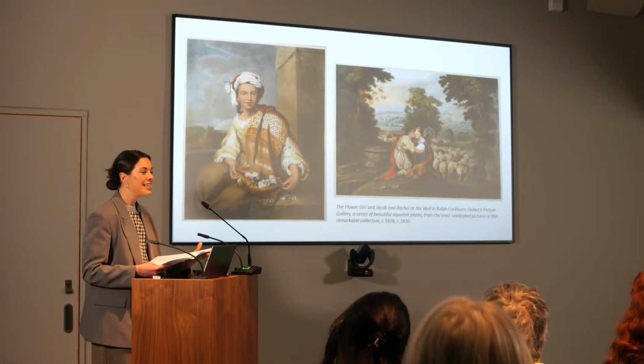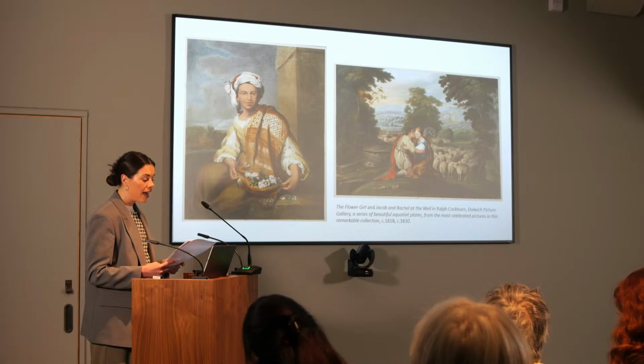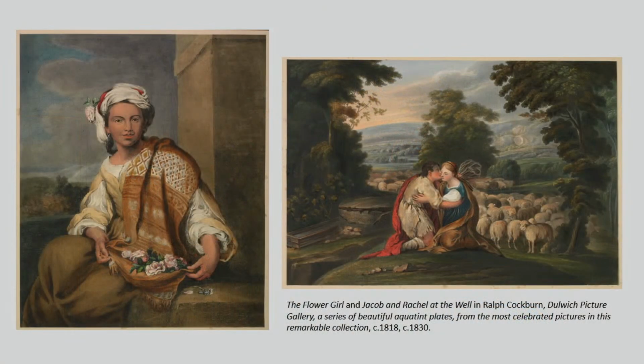A major project that Coburn carried out was his production of a set of coloured aquatints of 50 celebrated works in the collection, which were hand-coloured by his daughter and published in 1818 and then again in 1830. A copy of the publication can be found in the Royal Academy's library today. These aquatints, and I'm just showing a couple of examples here, show Coburn's perceptions of popular taste.